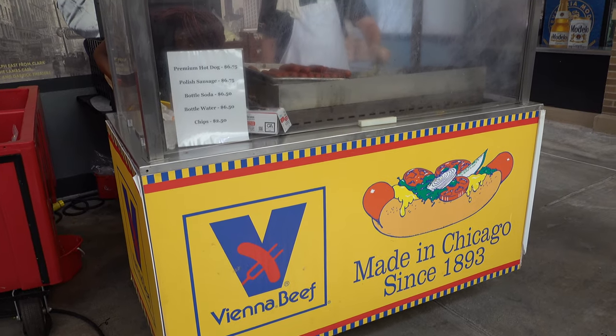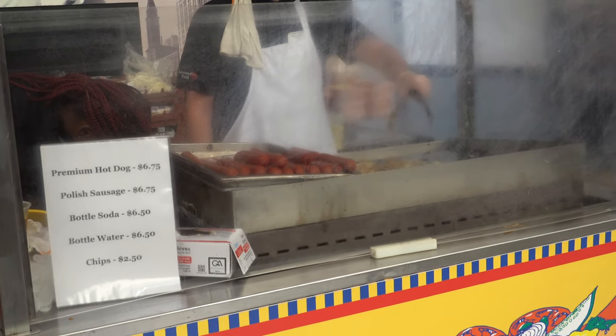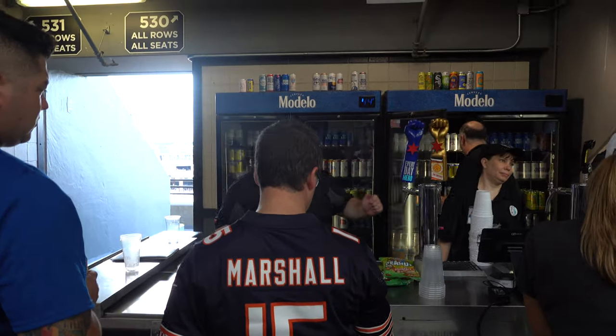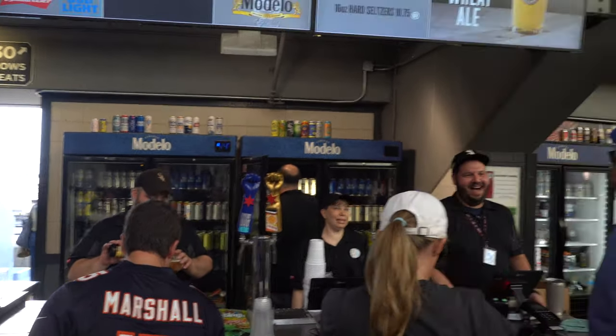It is 95 degrees out, it is humid. I'm gonna get some hydration. Time to get a beer here at Guaranteed Rate Field. Oh yeah, look at those good Vienna beef, Chicago style hot dogs being grilled up. Best in the world, right there, Vienna beef. Best in the world. Okay, I don't know what the name of this stand is. Brew Midwest Brew, maybe? I don't know. But this is the best beer stand on the upper deck.